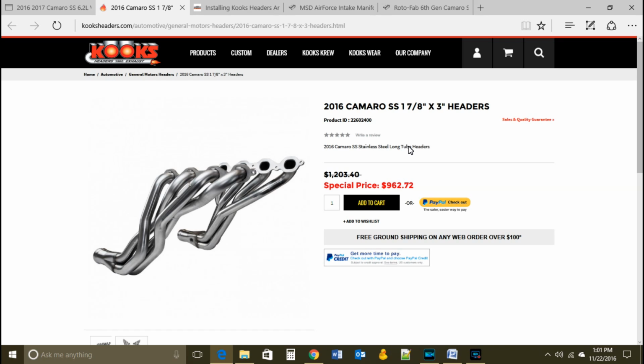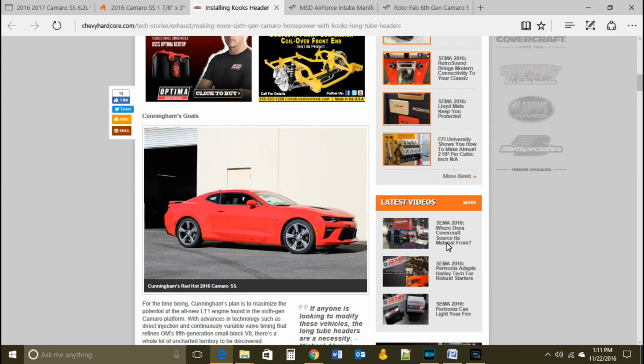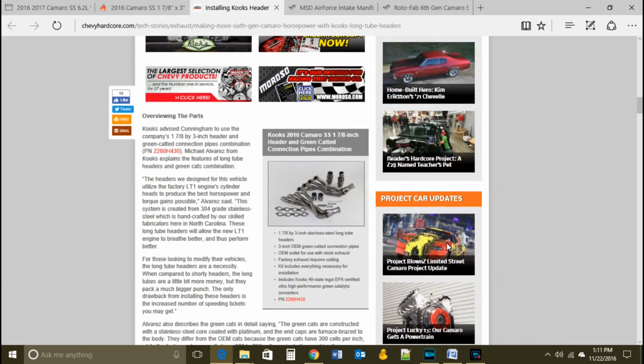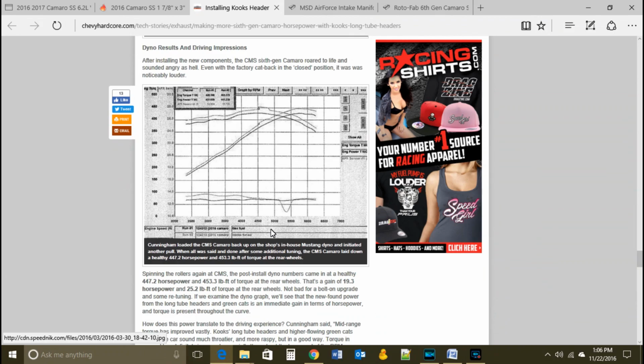Number 1 on my list here is the long tube headers, and the reason why is because they show good gains. As you can see, 19 horsepower at the rear wheels. This was done by Cunningham Motorsports. They already did an E85 tune on the car, developed a baseline, and then they put the headers on. And that's what I'm saying about these headers. They do show good gains, but first of all, you have to have other stuff in conjunction with them. If you just throw the headers on, do a tune, you're probably not going to see as much. So in conjunction with other mods, these headers really start to shine. That's why they're my number 1 mod.